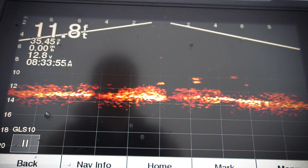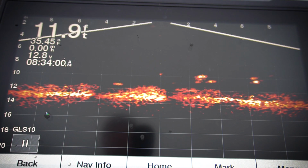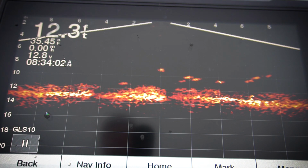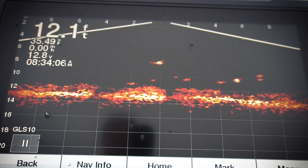A few moments later. Right in the middle of the screen, you'll see that. All the other marks you see on the screen are actually fish. So I'm gonna raise up just a little bit. You can see this. Oh, that's a smaller one. So I'm gonna drop it beneath them. I wanna try and get those bigger marks to kind of commit. So this is a smaller fish. I'll just kind of show you guys how it works.